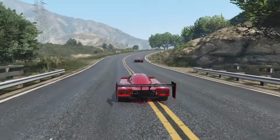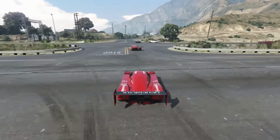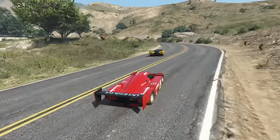The LM87 is an awesome car. It's got some great customization. I think it's really good looking too. Not necessarily much of a hypercar look, more of just a full-blown race car, but still, absolutely awesome car. Certainly is a hypercar in my mind as far as the term goes in GTA Online.